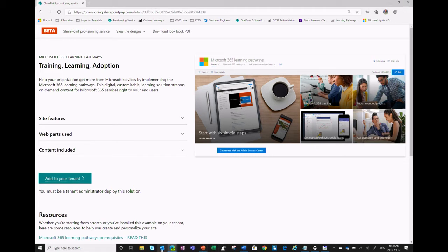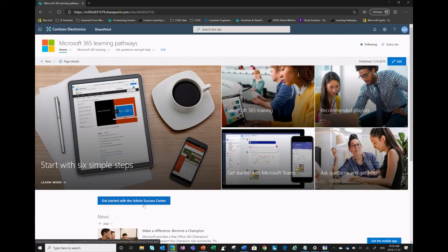All right, so let's get to what you came here for, which is to actually look at the solution. And so this is what you'll get when you install Microsoft 365 Learning Pathways. It's this first run experience, training experience. And what I'm going to do from a demo perspective today is walk through two personas. First, I'm going to show you the end user experience, and then I'm going to show you behind the scenes.